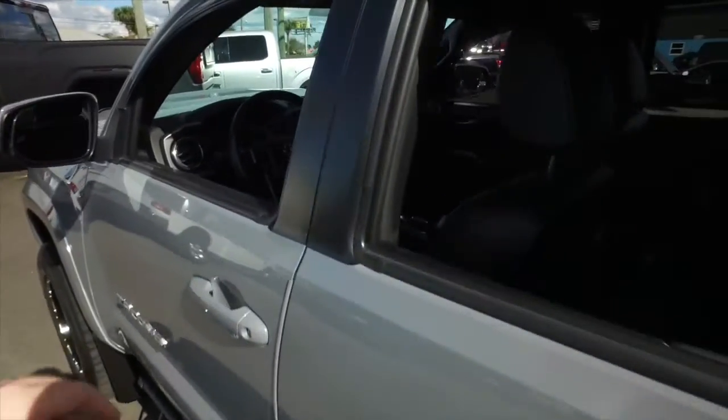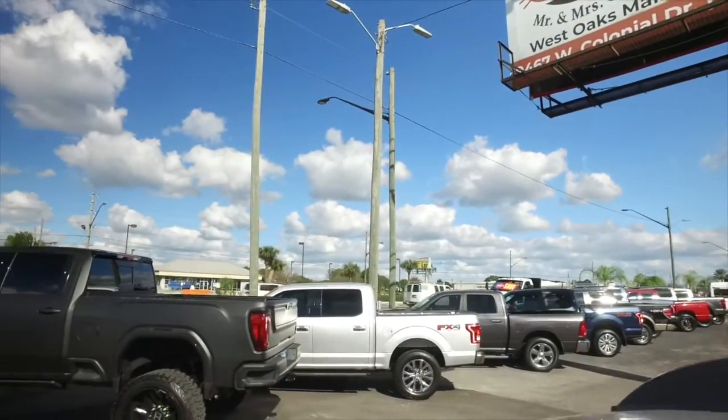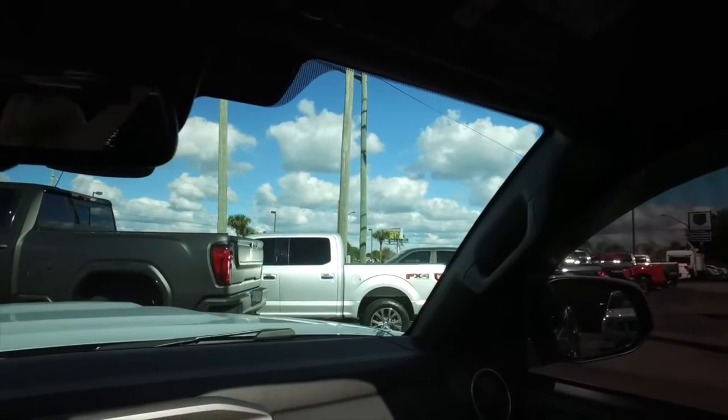Guys, I do want to show you this amazing power sliding moonroof. Who wants to check out the bright lights of the big city? Or that beautiful country sky. Congratulations. You got this. Somebody ring the bell. Oh, that's going to be awesome.